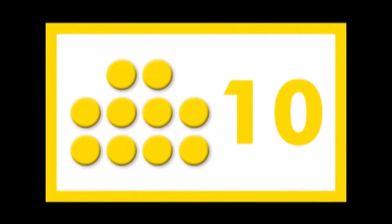Number 9. 9 oranges. 1, 2, 3, 4, 5, 6, 7, 8, 9. You say 9. Oh, very good. Number 10. 10 lemons. 1, 2, 3, 4, 5, 6, 7, 8, 9, 10. 10 lemons.